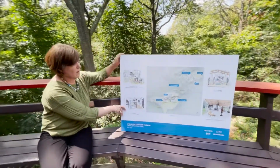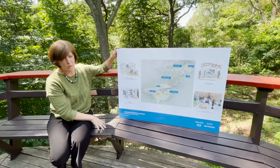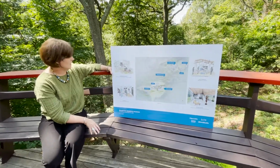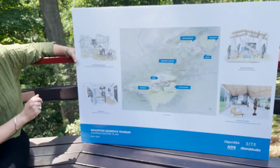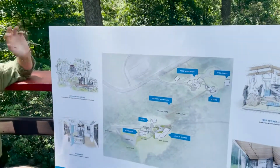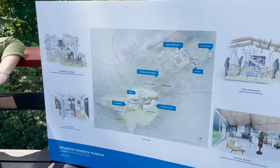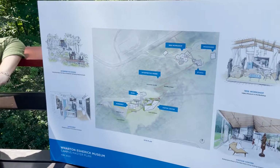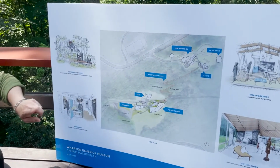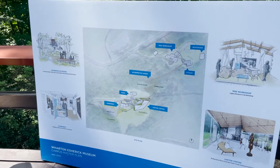So if the leaves were off the trees, we would actually be able to see the farmhouse, which the Eshericks called Sunnycrest, right from where we are now. Such as it is, the leaf coverage disallows that. But this rendering, we had finished a master campus planning project on March 11th, 2020. Two days later, we locked up the studio for what we thought would be two weeks, which turned out to be quite a lot longer. But what you're looking at here is a rendering that was a product of that campus planning process.